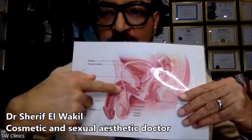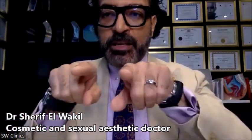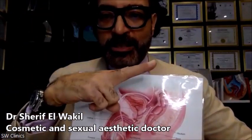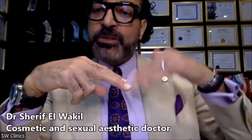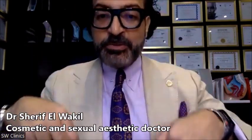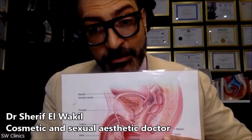And once erection is created, there are veins in here that, because the erection is so hard, are actually closed passively. And eventually the blood is trapped inside the penis. Once the blood is trapped inside the penis, you have a good erection. Then you go through the intercourse procedure. Once you reach orgasm, the penis relaxes, allowing the blood to go back into the veins that are now open, and you reach a full relaxation. So this is the mechanism of erection. Any problem in that causes a problem in erection, right?